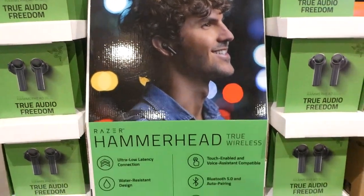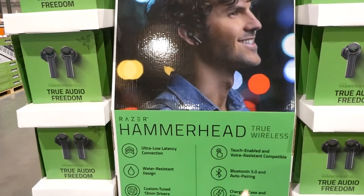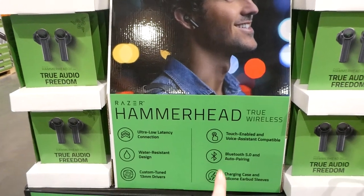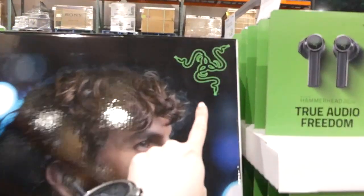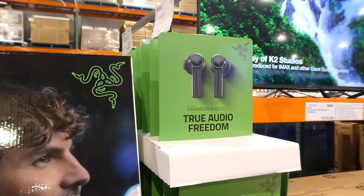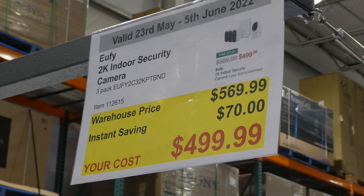So they do have the Bluetooth 5.0 and auto pairing. There's a charging case and silicone earbud sleeves. So they must have the other sizes, right? They usually have small, medium, and large, at least small, medium, and large. And I think that's it. But then you can see the symbol a little bit better. These look actually quite close to the AirPods.